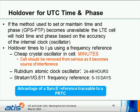also be used to hold phase very accurately in a base station in the event PTP or GPS is no longer available. But that synchronous Ethernet reference must be extremely accurate and referenced back to UTC traceable time and phase, which would be a GPS-based frequency reference or a cesium atomic clock.